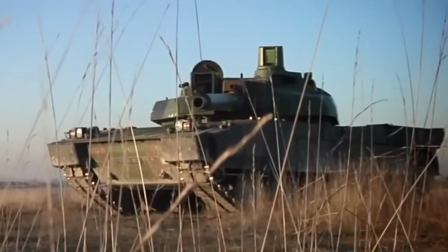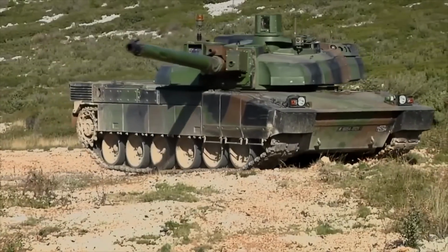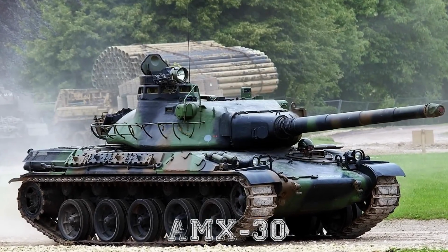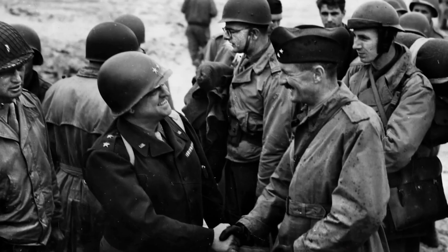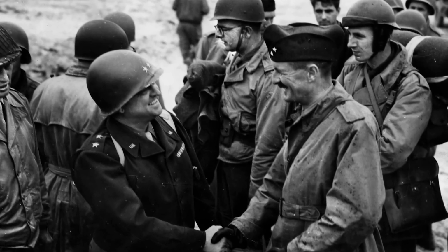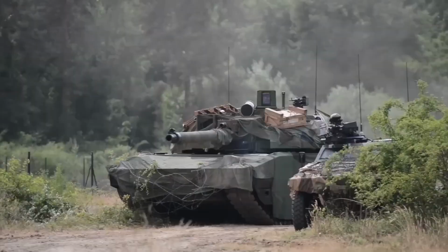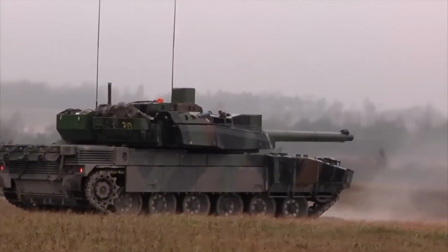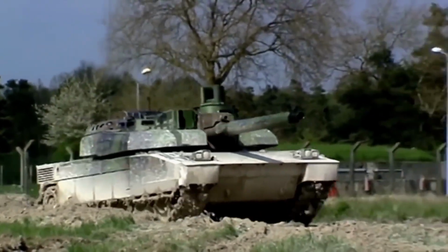Leclerc was introduced in 1991 and completely changed all ideas about it. It was intended to replace the AMX-30 series and was named after General Philippe Jacques Leclerc, who was one of the main actors in the armored forces of France in World War II. Production of Leclerc began in December 1991, and already in January 1992 the French army began to receive the first samples.